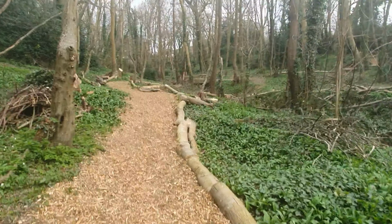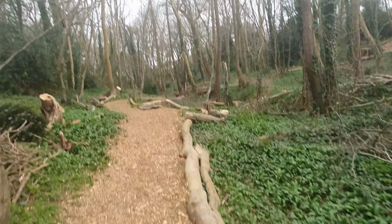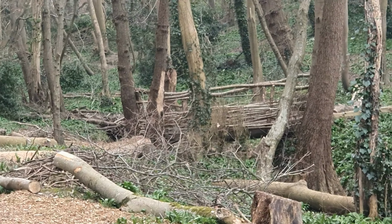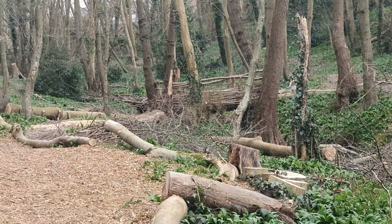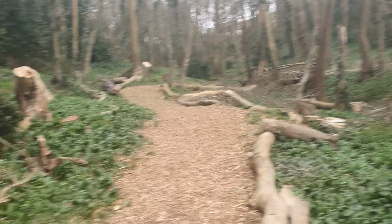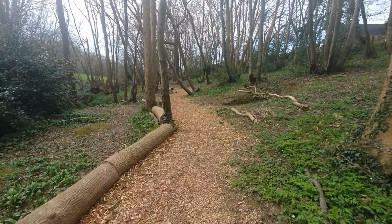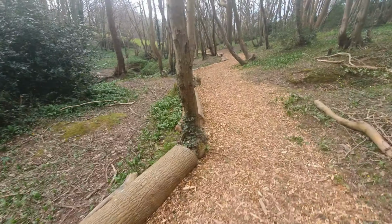I did miss out the bridge, the Woody Wood Bridge, which I'm going to zoom in on because I'm not going to walk all the way back there. See if we can focus. There we go. That was all built by James Robinson, Gary Neal and Philip Quinn from Surviving the Streets. But yeah, we're going to continue up this path here.